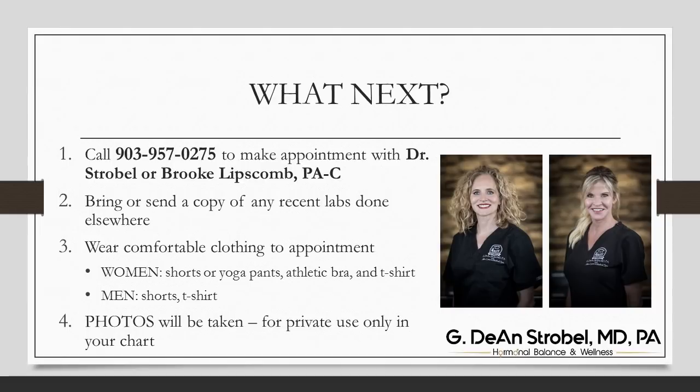Women are going to wear shorts and yoga pants or an athletic bra and a t-shirt. Men, shorts and a t-shirt. Now women, we are going to ask you to take your t-shirt off. So wearing an athletic bra is very important because we want to get pictures of the trunk area and back. Those again are private and they're only going to be for your own visualization later and to keep in your chart.